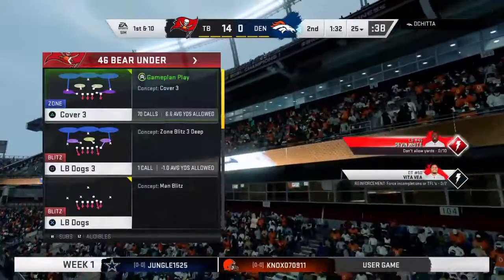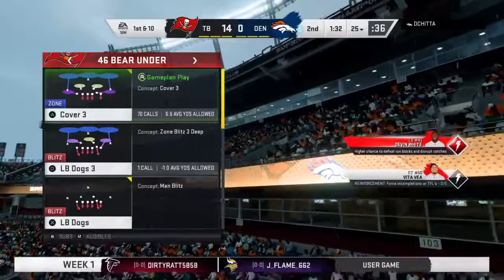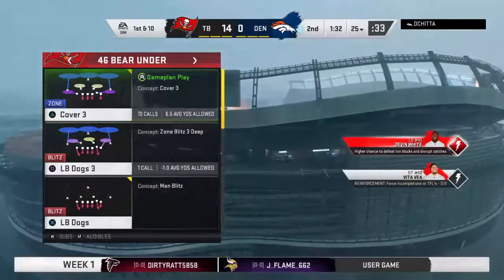Let's go, boys. Bring it up. The Broncos take over 1st and 10 at their own 25-yard line.